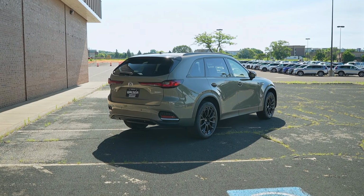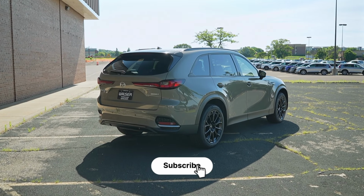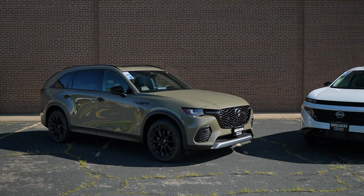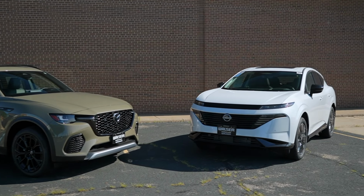Now, like I said, there's an S model, which gives you a little bit more power, but this one price-wise is going to be very similar to the Nissan Murano, but we'll touch on that more in a little bit. For now, let's jump back over to the Murano and check out the interior.